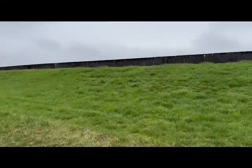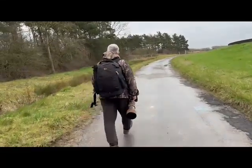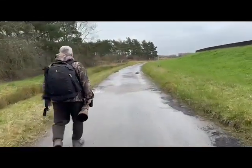Reservoir for Yorkshire Water, which is behind that wall. Making our way to our first hide.